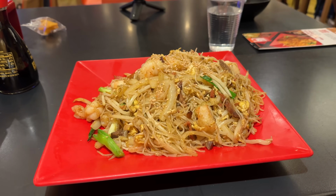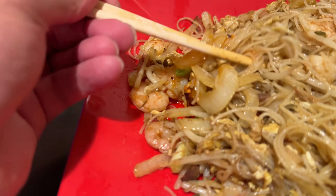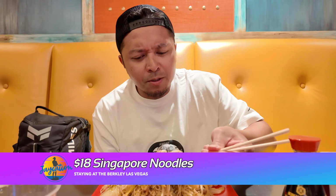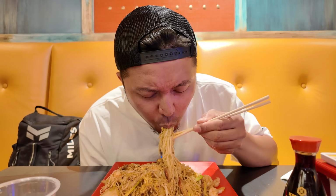Already more than halfway done with these dumplings. We're throwing them down. We got the Singaporean noodles, and it's got a plethora of things. You got some sesame, there's beef, there's shrimp, tons of different vegetables, onions, grilled onions. I actually really love Singaporean noodles and Hokkien noodles. They said it's supposed to be a little spicy, so let's see. These are the thinner vermicelli noodles. Okay, there's also egg. It's like a little curry-ish taste.